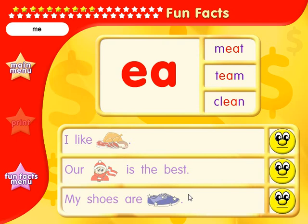These two letters, E and A, make the sound blend E when joined together. Let's say it together. E. And again, E. Now, these words over here contain the sound blend E. Meat. Team. Clean. Use these words to complete the sentences below.